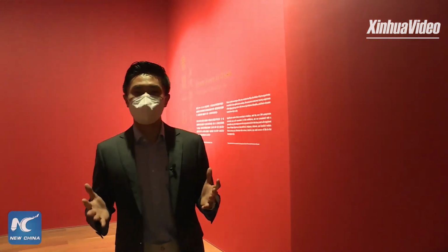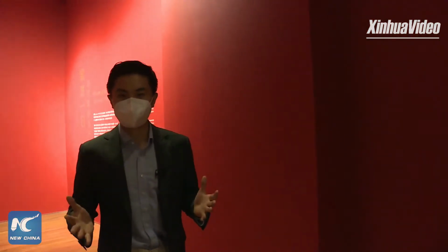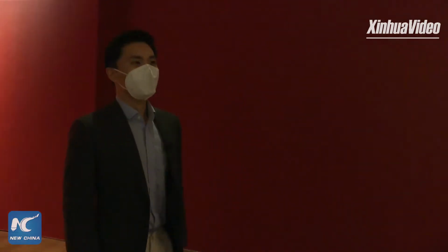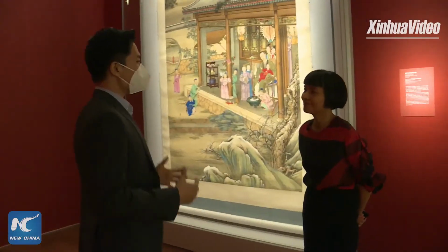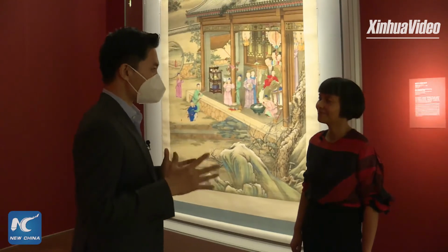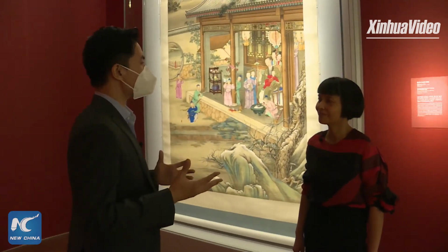And we are very honored to have Dr. Wang, the Deputy Director of the Hong Kong Palace Museum, join us to explore one gallery of the Hong Kong Palace Museum. Nice to meet you, Dr. Wang. Oh, a pleasure to meet you. So we have learned that this gallery is about the daily life of Emperor in the Forbidden City. So can you introduce us?